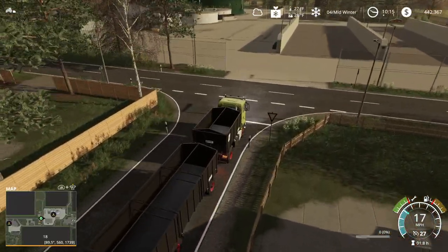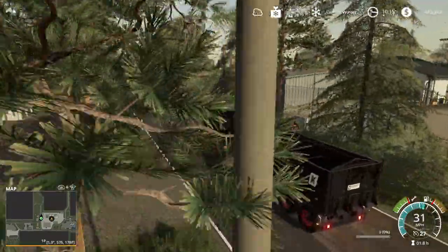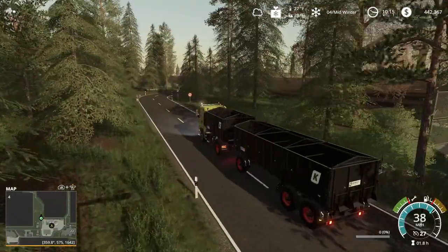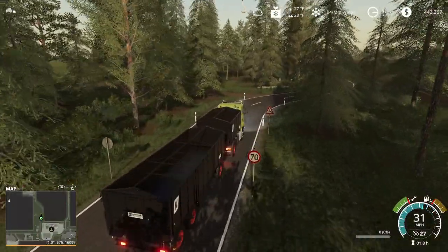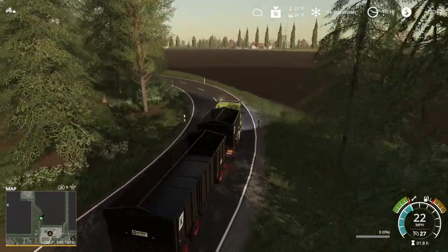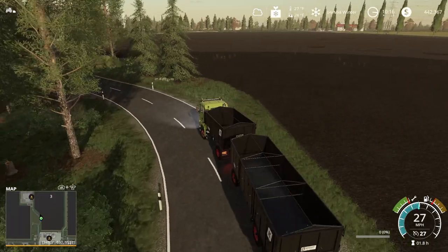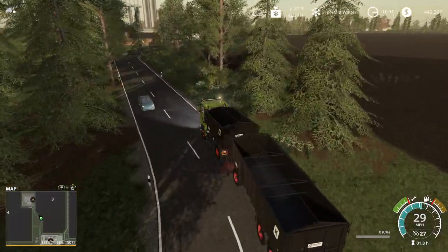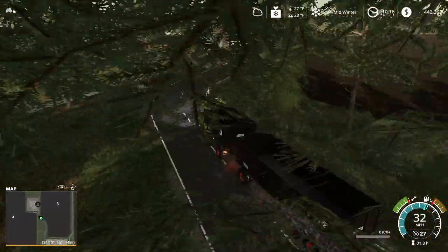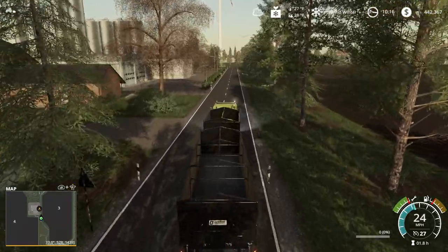Yeah. And we're going to do some biogas work. I think I'm going to use this tipper to pull behind the forage harvester, because it should work just fine. The other option would be to use the sugar beet style trailer, because those also work. But then I have to buy another trailer, and I'm trying to economize a bit, because obviously we've got a ton of money. We're going to have to buy a forage harvester.